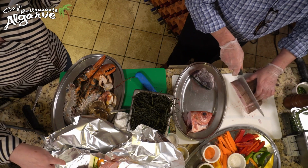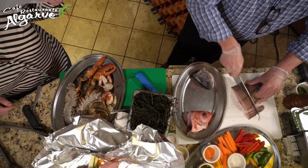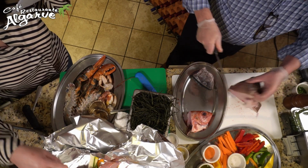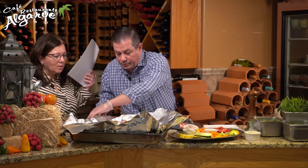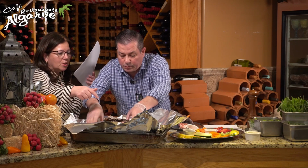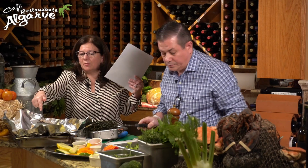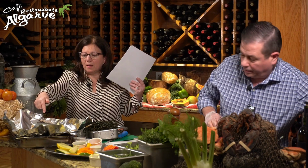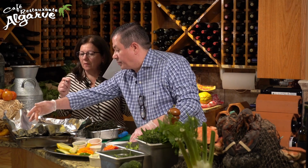E qual é o outro? Garopa, sea bass. Then you put the crab already in here. Flounder. Oh, flounder. You already put some flounder in there. And isto aqui o quê? Lagosta. Lobster. Crab. Tudo vivo.